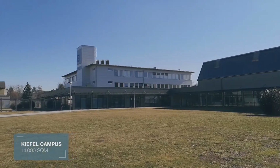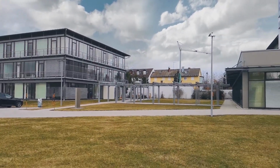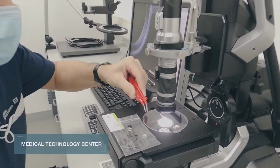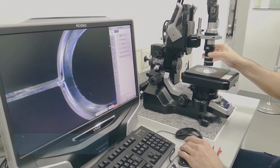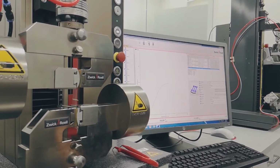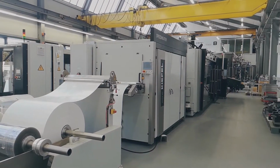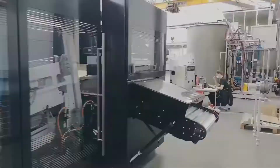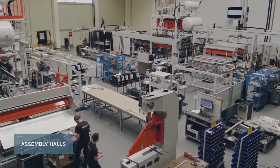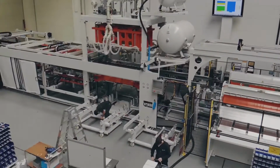This is the KIEFEL campus. Our technology center as well as the sales and engineering teams are located here. High quality is our top priority. In our laboratory, we drive the development of customer projects and perform various material testing. We are currently building a brand new packaging technology center. Here, we will not only showcase our new machines to customers, but also run product tests and ensure continuous machine development. We have several large assembly halls where we assemble all our machines for the packaging, medical, and appliance industry.